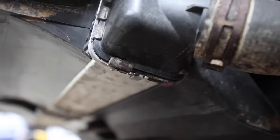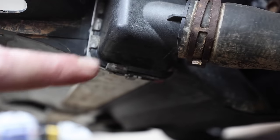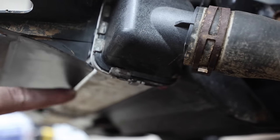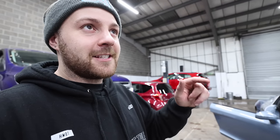Drip, drip. But it seems to be coming out of this join here between the plastic edge and the metal core of the radiator. Which is never good. And the thing that makes it worse is I've just had a look on the second-hand market, and luckily there is one for sale. Unluckily, it's a grand. So I'm gonna have to try and find a cheaper option to either get that repaired or to see if I can get one custom made for less than a grand.